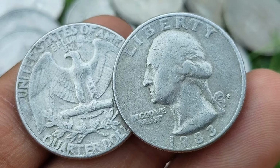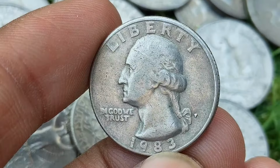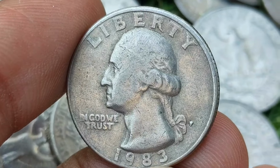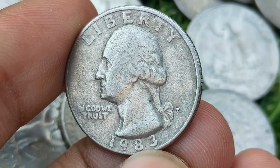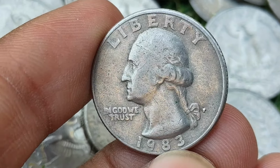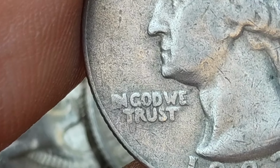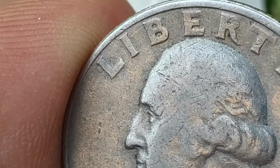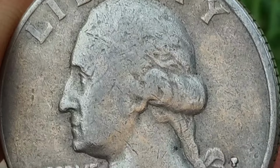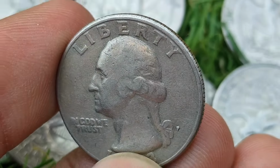History of the 1983 P quarter. At first glance, the 1983 P Washington quarter looks like any other. It was struck at the Philadelphia Mint, with a mintage of over 673 million coins. That's a lot of quarters, so you'd assume they're worthless, right? What makes 1983 so unique is that it was during the height of post-strike coin shortages, after the U.S. Mint eliminated mint sets in 1982 and 1983.